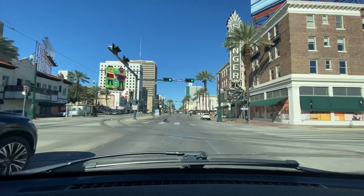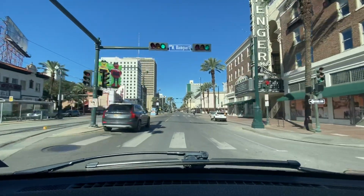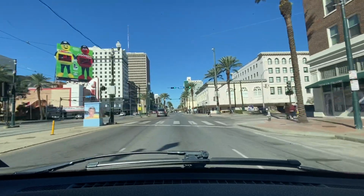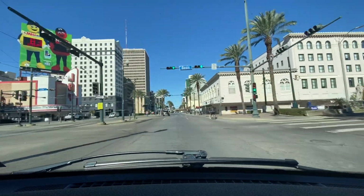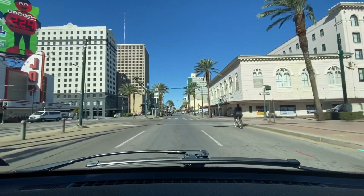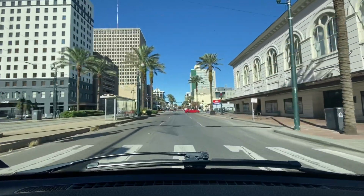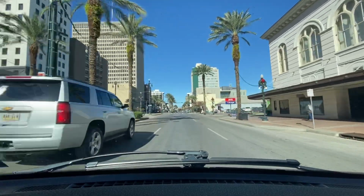We're passing North Rampart. This is the Saenger Theater right here. So that thing wraps all the way around. Wow, that was cool. On our right. And we got another theater on our left, Basin. We're passing Basin. It's called Joy. You see it on my left-hand side? Joy, it was huge. Looks like it's still probably in service.